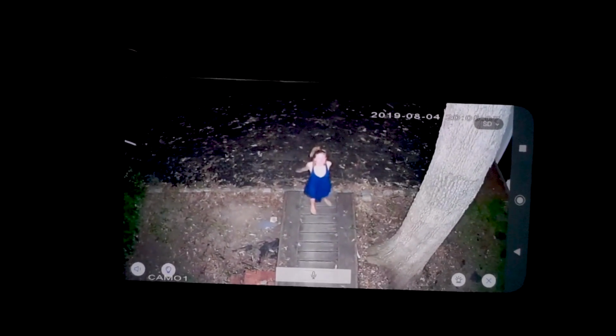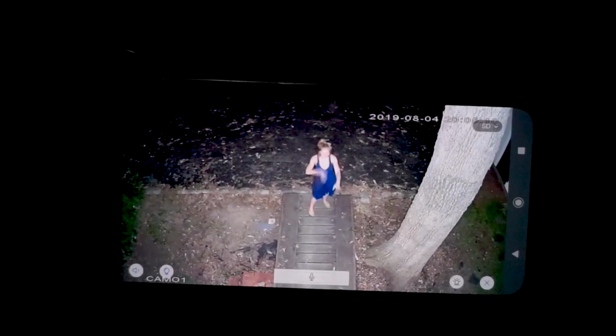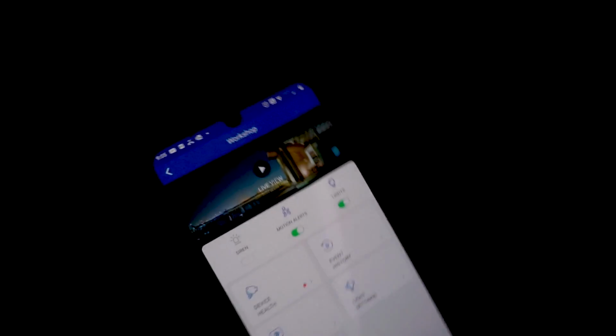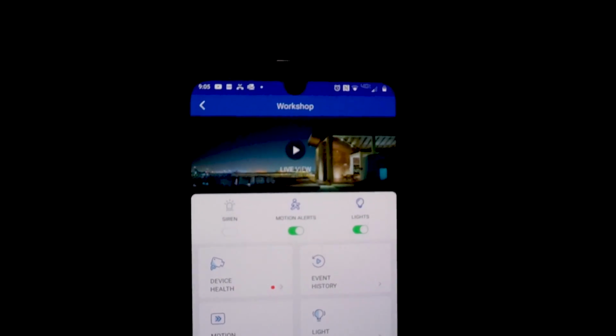This is pretty cool, and I think once I get gigabit service to the house, the performance will be really good. So that's my workshop as it stands right now. I can't wait to get back into the workshop and continue working on some projects that I've already started.